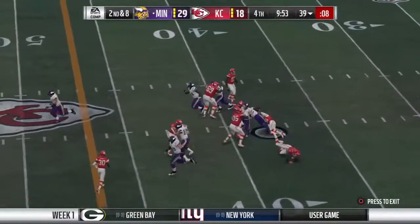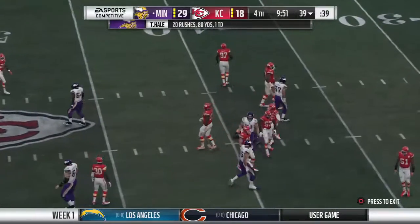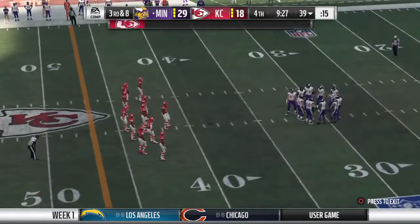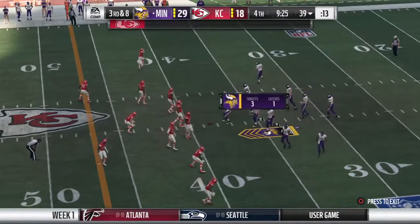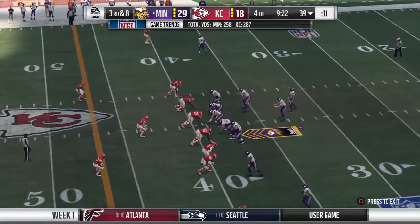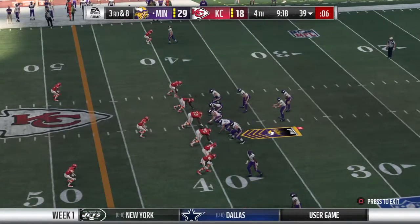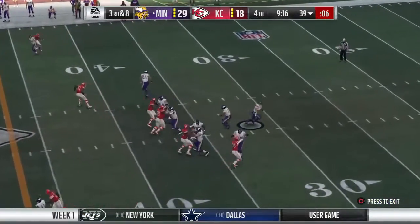They run a draw here on second down. And he is swallowed up right at the line of scrimmage. Officially no gain on the play, and they're left with a 3rd and 8. But it was stopped on that play. He's had plenty of carries all afternoon. Every now and then the defense is going to win one, but I don't think they'll shy away from handing it to him the rest of the game.